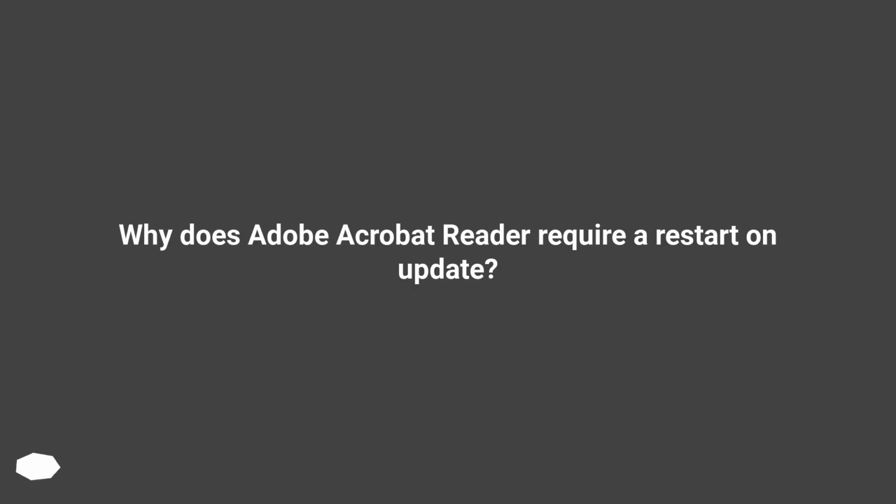Why does Adobe Acrobat Reader require a restart on update?